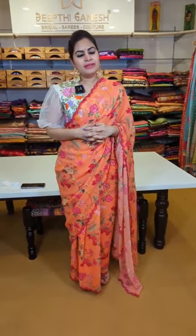Today's episode is going to be on the most awaited collection. One of our kind of collection, which is very exclusive, comes in stunning colors, the Gadwal sarees. We have a lot of pattu border sarees, turning border sarees, and very pretty color combinations. All those people who love Gadwals, you want to see very, very beautiful collection of the Gadwals.